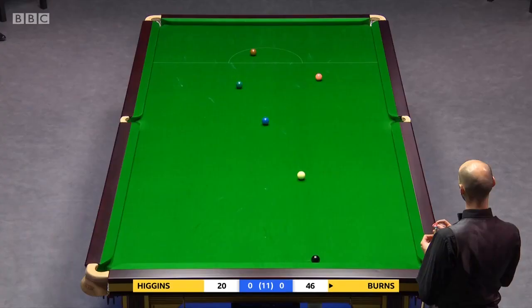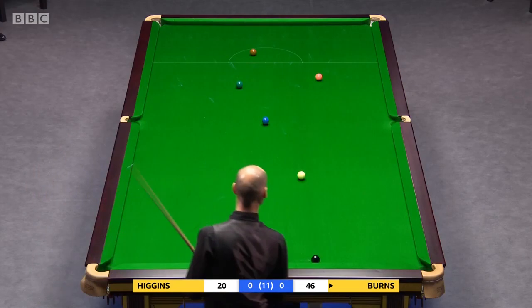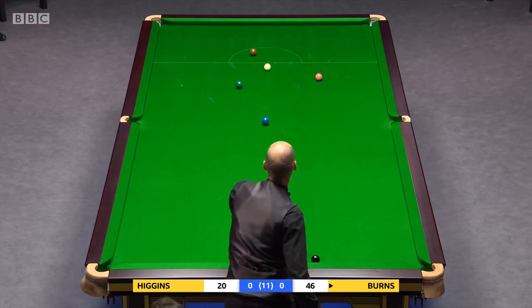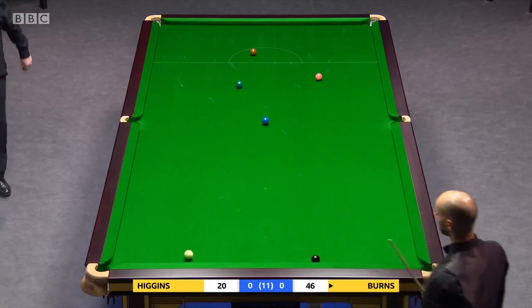Ian Burns, if he's going to win this match, the only way to beat John Higgins is to bash him over the head, and then bash him over the head about 3 or 4 more times, because the first one doesn't work. This is missable, this. Playing it with lots of side, you can put too much on or too little, and it's much too little. So John Higgins can now win this frame.